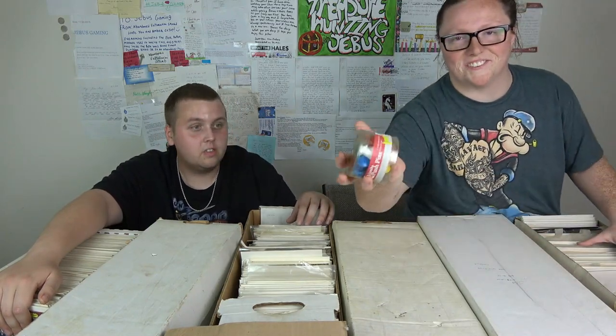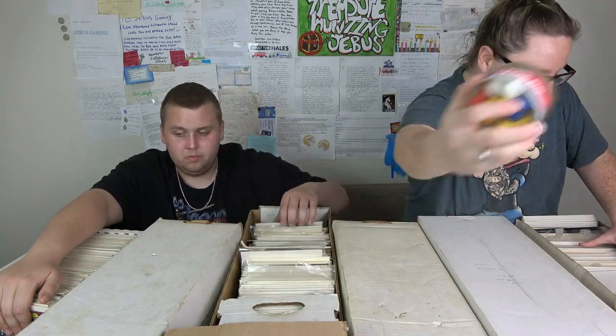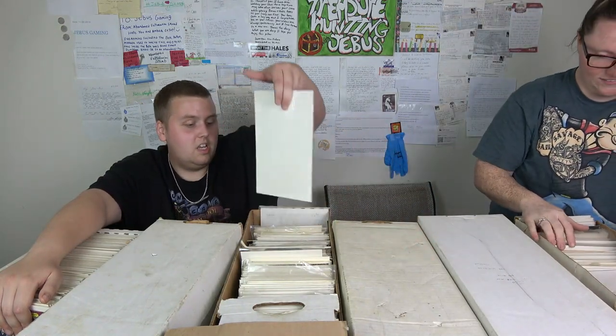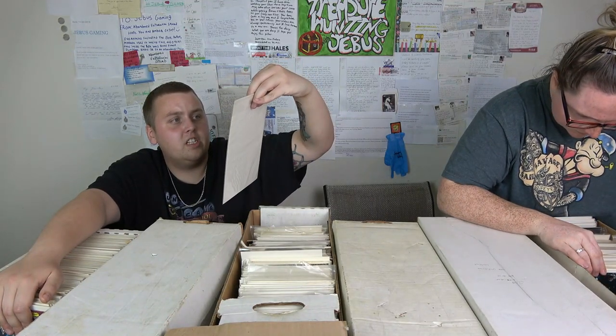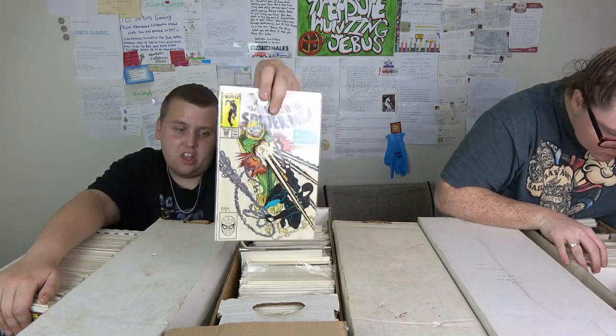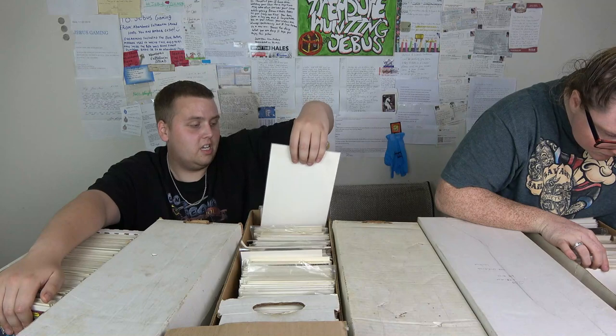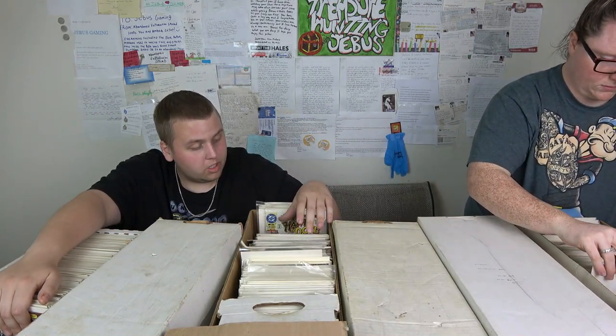So this is kind of weird. This is very random, but there's 12 jumbo push pins in the back of this one comic book box. And this whole box over here, from what I can see, is all Spider-Man comics. And this one right here is a 75-cent comic from 1987. So there are some older ones in here, but we just have not had the time to go through them all yet, which we're going to try to do.